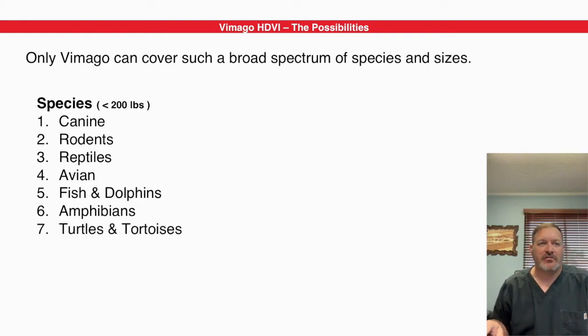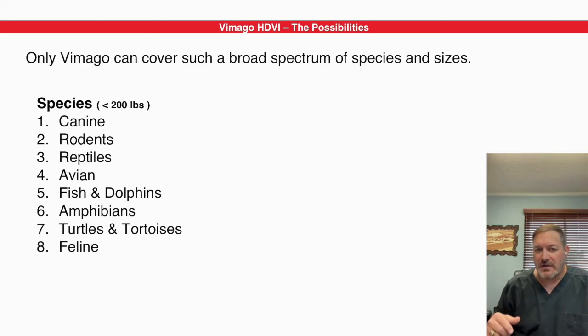Amphibians, turtles and tortoises. Again, there's some tortoises we can scan with the Vimago. They'll fit through the gantry. There's others that we need to scan with the Pegaso because they're just so big. And of course, feline, from the small house cats all the way up to the very large cats that we get from Africa or other parts of the world. So we have a wide variety, a broad spectrum that we're covering both in species and also in discipline.